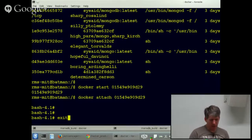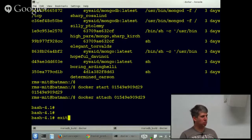But I think containers would be most useful when not running with a terminal attached, running it in daemon mode, if you like. You could have, say for instance, a MySQL database container. I could spawn off 3 copies of that, and they'll all be running MySQL with the same settings.